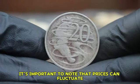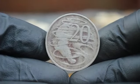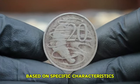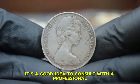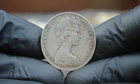It's important to note that prices can fluctuate based on market trends and collector interest. Remember, the exact worth of your coin might vary based on specific characteristics and current market conditions. If you have one of these coins, it's a good idea to consult with a professional appraiser or check recent auction results to get a more precise valuation.